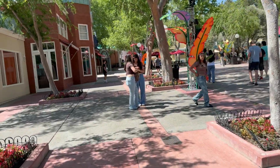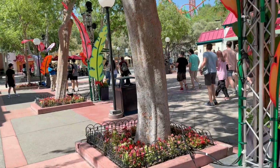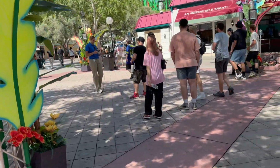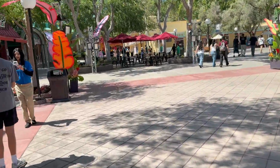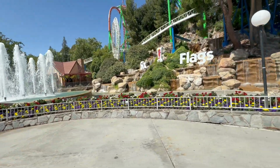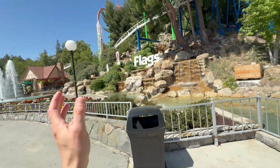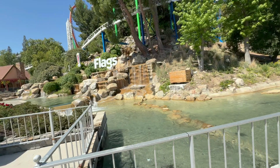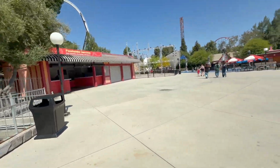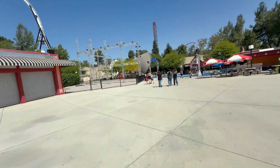All right, and since I have the Prestige Pass, I get to bypass that line waiting to get in. I wonder if they've got some sort of festival going on. They've got some leaf decorations up. Well, let's go find a ride. And Six Flags Magic Mountain definitely has an iconic entrance plaza with the fountain, the water feature, the waterfall, new Six Flags sign, Revolution at the top, Red Tower in the background. Very, very nice.